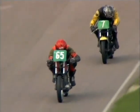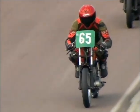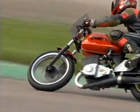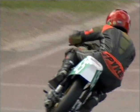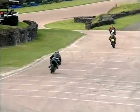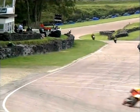Paul Cundy took a tumble in practice this morning, and I think also took a tumble in the race earlier. So if that is the case, then he'll be feeling pretty sore, I would think, and that might be why he isn't going as well as he was in the practice sessions earlier on in the day.